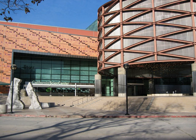California African American Museum. The California African American Museum was founded in 1981 and housed in the California Museum of Science and Industry building until 1984, when its own facility was opened adjacent to the California Aerospace Museum.